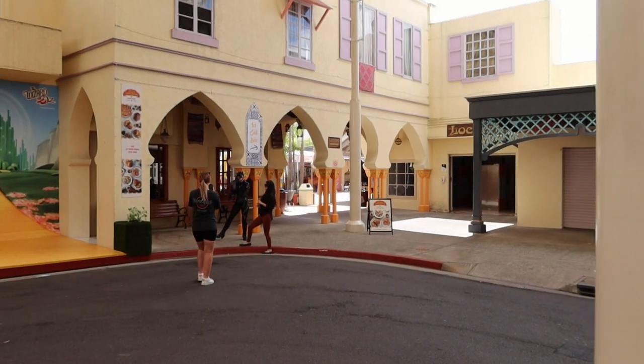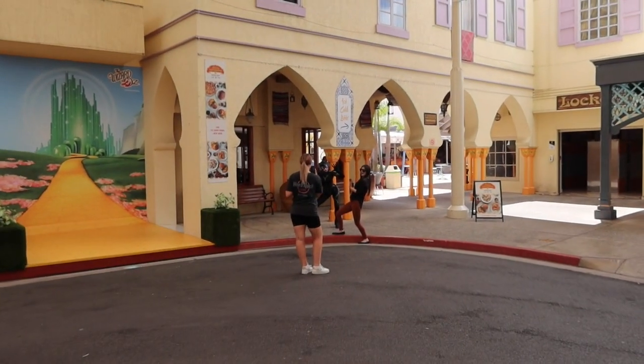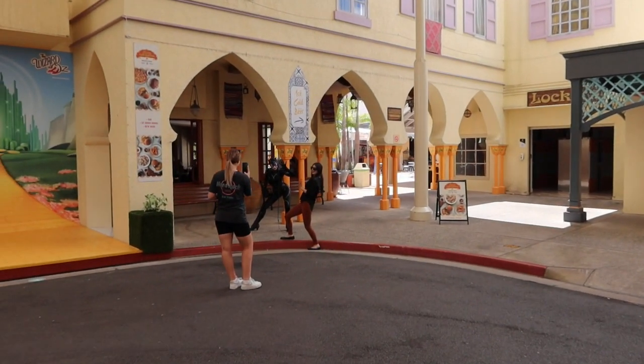On my way back down the front of the park, just seeing Catwoman's out here doing a meet and greet, which is awesome to see.